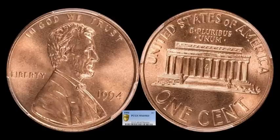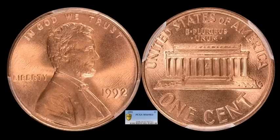So obviously, the coin is going to have a lot of cachet amongst the registry set participants that put together Lincoln series sets, which is ironically one of the most widely collected series in U.S. coinage. This particular example, as you would expect, achieved a good deal of money today at $12,674.25. But on the flip side, we also have this 1992 Lincoln, which is also a Mint State 69 red.